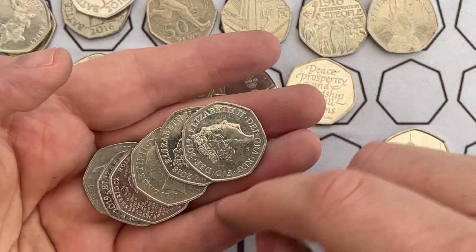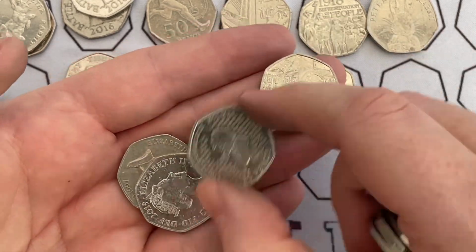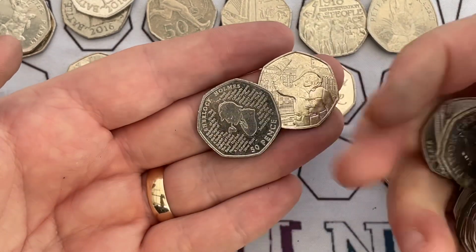Oh, hang on, I should have left that in case I got another one. Right, hang on. Oh, there's Paddington. The palace, look. Right, so there's another Sherlock Holmes.